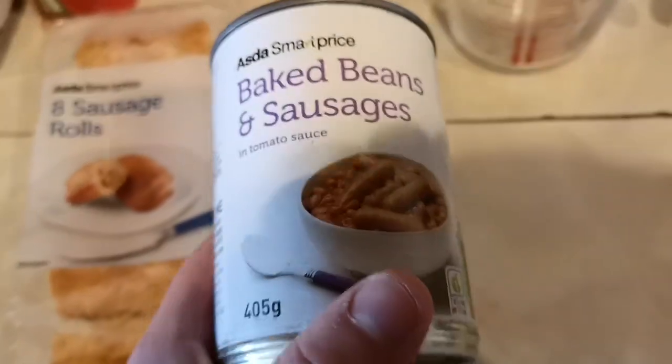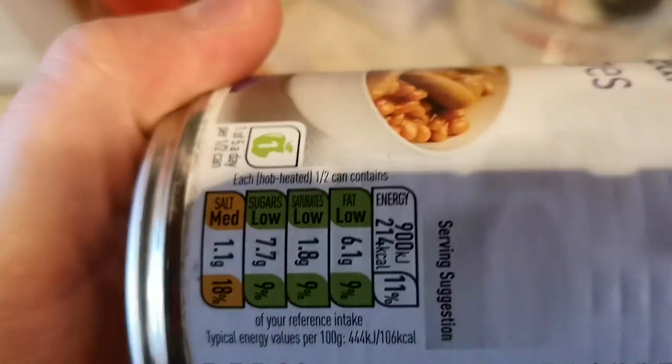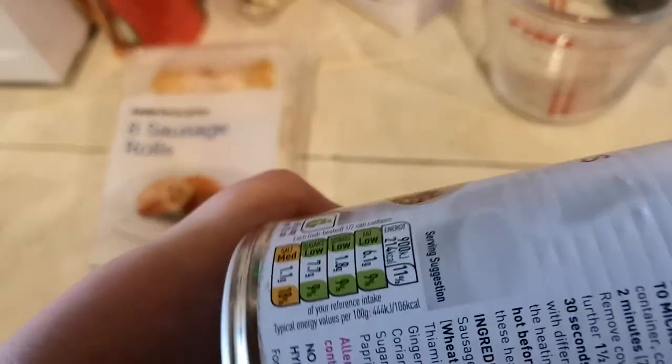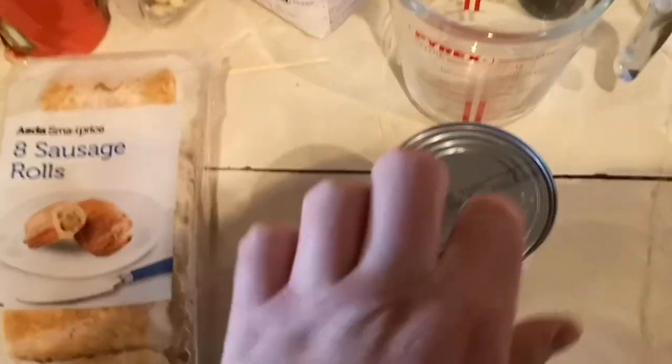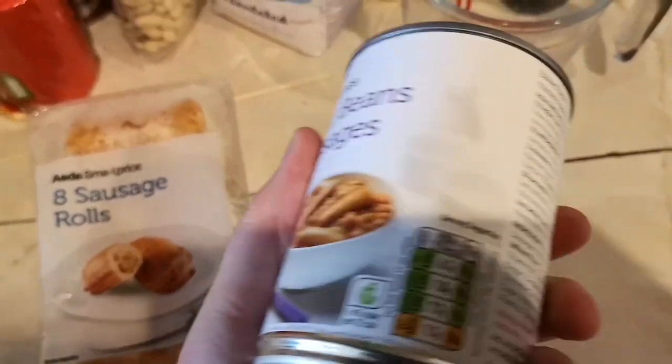I love these, man, the baked beans and sausages. I have these all the time. I already like these anyway. Not bad, not bad, you know, 214 calories per half a can. I'm just going to have the whole can, so that's going to be 428 calories. So that'll be nice. I like them. I have them all the time. Quite frankly, Heinz can go fuck off because I prefer these like 100%.